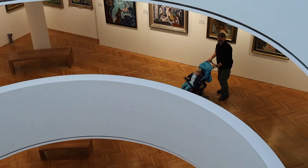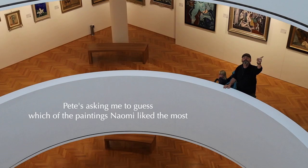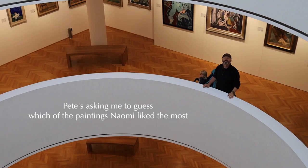Which paintings do you like? I didn't see them yet.